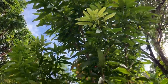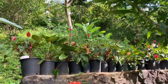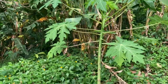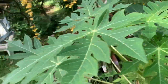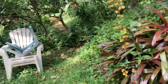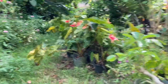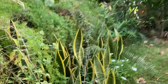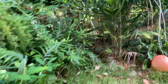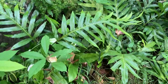This is my mango tree. Another mango tree over there. My papaya is growing good. That's my lemon. Benji, where are you? Let's have a tour. This palm tree, look at the bird's nest, it's just everywhere.